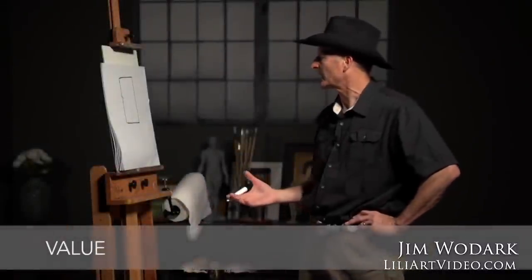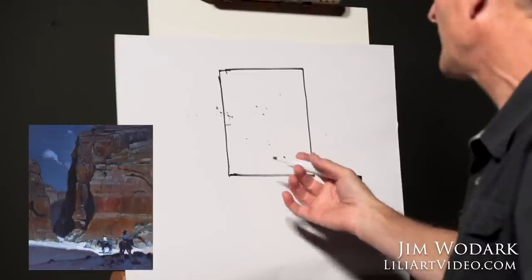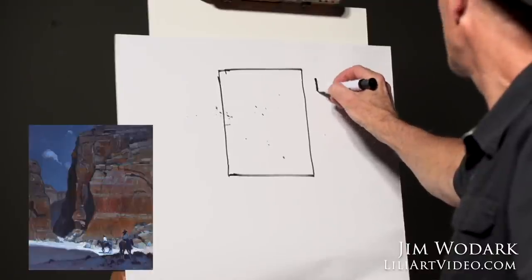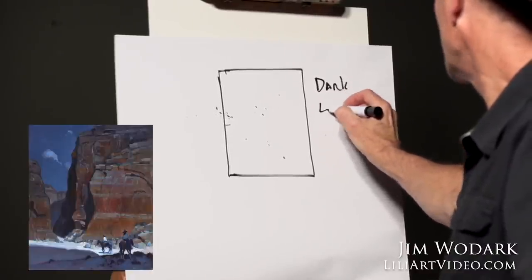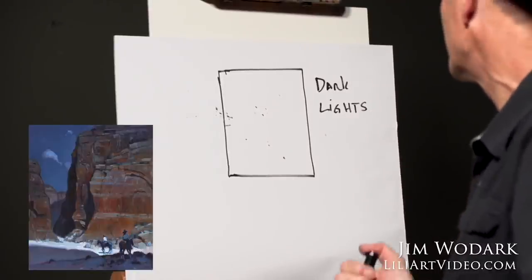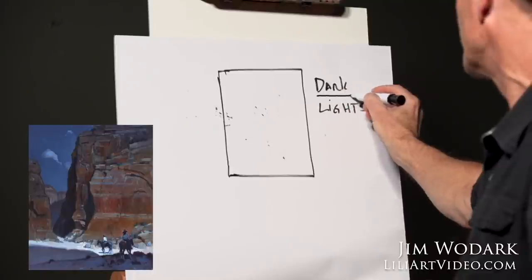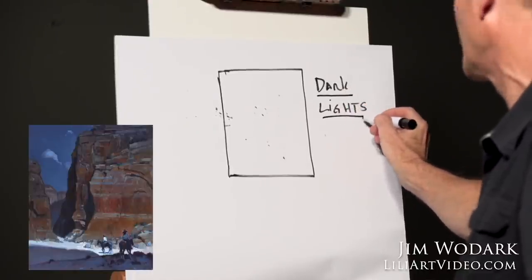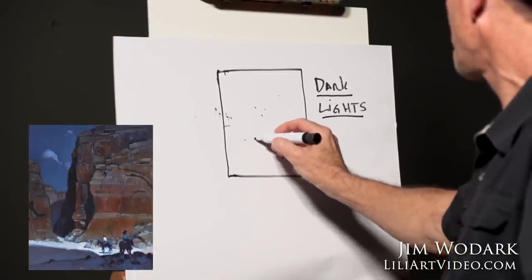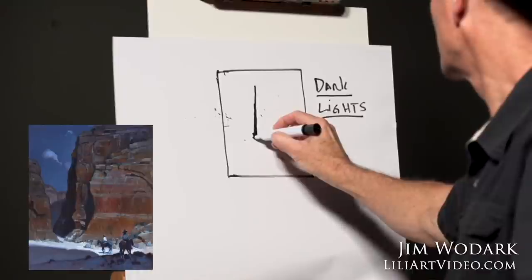So the next tool that I want to talk about is values as a tool. Values are your darks and your lights, and how can you use that to compose and bring your eye to certain areas. So, darks and lights. When I was teaching, you could think of the tools of painting kind of like the Ten Commandments. You would say dark giveth light, or the other way around, light giveth dark.